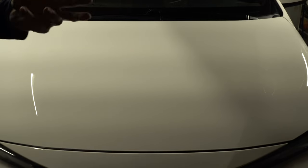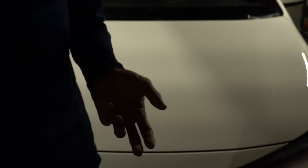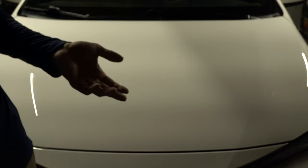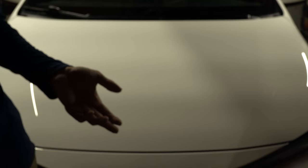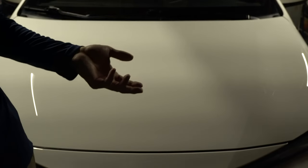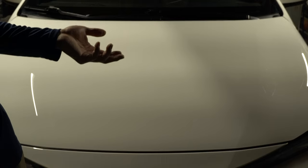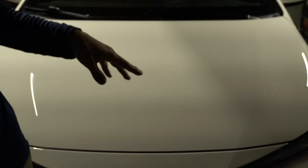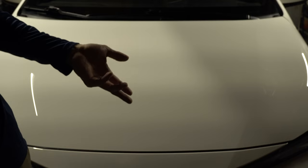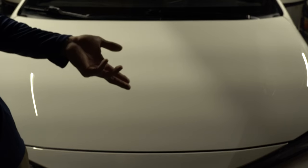So the actual process itself seemed easy. I just hope that I actually did it right. I never saw a prominent rainbow effect. Maybe it might have been really faint, because I did shake the bottle and stuff like that. And I did feel with the towel, and I felt the slickness. So I definitely do think it's working.